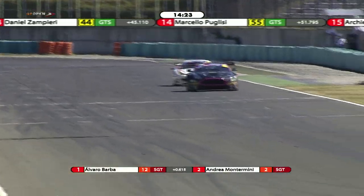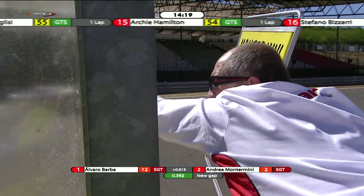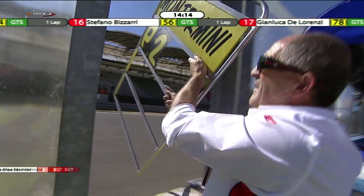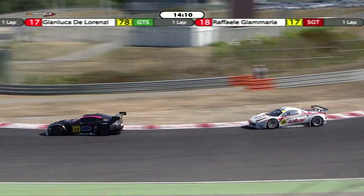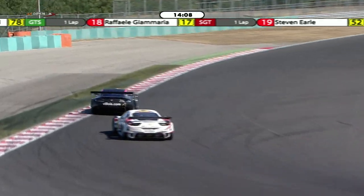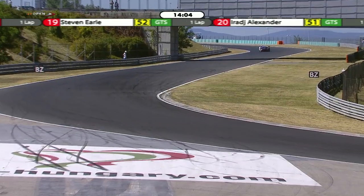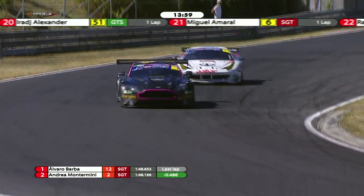Well, he needs the speed, obviously. I don't think it's quite close enough to get a slipstream there, especially with the Aston Martin. I think Montermini will have to wait until he gets into sector two. Again, preferably out of turn five, that's the exit that he wants to try and get him into the chicane. We'll see what happens on this lap. He'll also just be trying to pressurise Alvaro Barber into making an error. But at the moment, Barber is doing everything that he needs to.